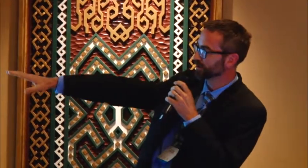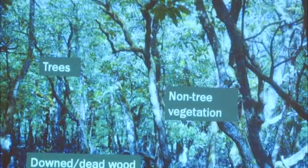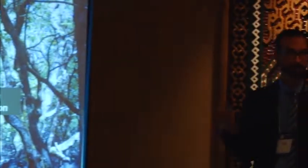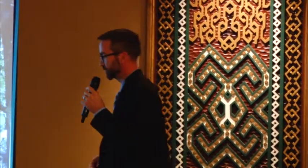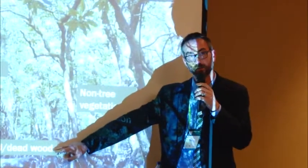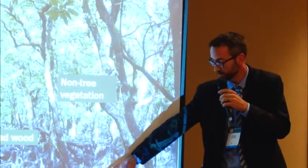In a nutshell, what we do is we set up several plots in the mangroves, and within each plot we have clustered subplots, either in a line or in this cross fashion here. We've got the five subplots in a quarter hectare plot, 0.25 hectare plot. Within each subplot, we make various measurements that are identified in the protocol. Next slide. And this allows us to quantify four of the five major carbon pools that have been identified by the IPCC for carbon reporting. This includes carbon stored in trees, carbon stored in non-tree vegetation, carbon stored in down and dead woody debris, and carbon stored below ground in soil.